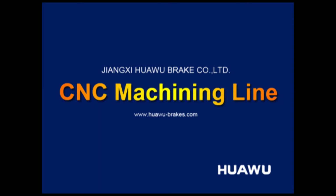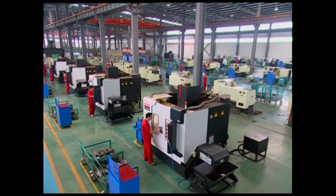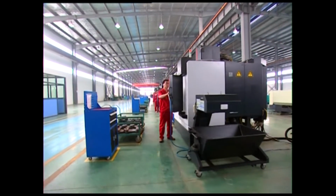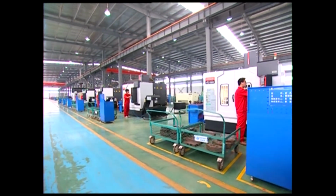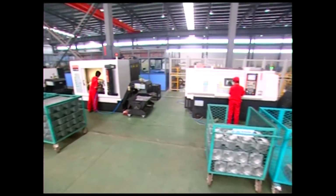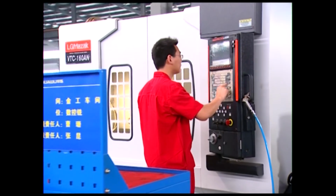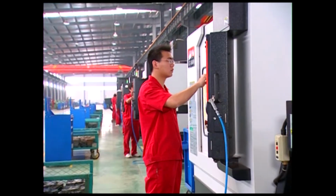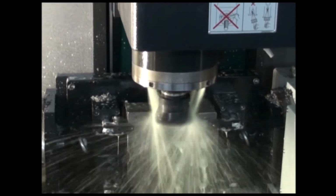CNC machining line. Huawu has established 2 CNC machining lines for the cylinder body of wind turbine brake in order to extend the enough production capacity. Line 1 is applicable to the brake cylinder body production of 2 megawatts and below 2 megawatts wind turbines. There are 6 sites of vertical CNC machining centers and CNC lathes from Japan Mazak Company at this line. The annual production capacity is 20,000 sets of brake cylinder bodies. Equivalently, they can be applied to from 2,000 to 2,500 sets of 1.5 megawatts wind turbines.